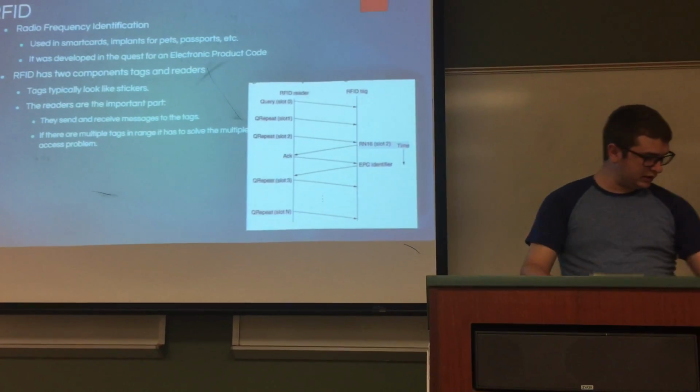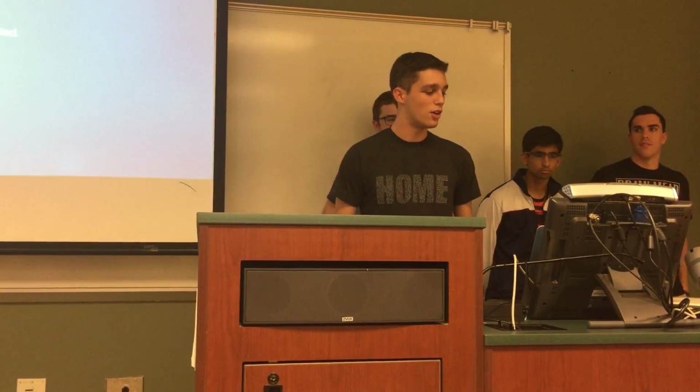And next, we've got data link layer switching. Okay, so that was RFID or RFID, as I like to call it. I think that's what most normal people call it. Anyways, I want to talk about data link layer switching.